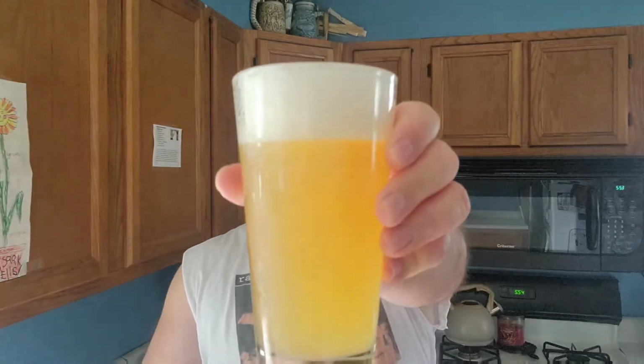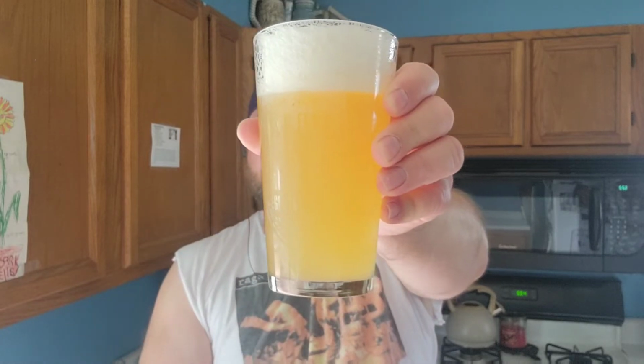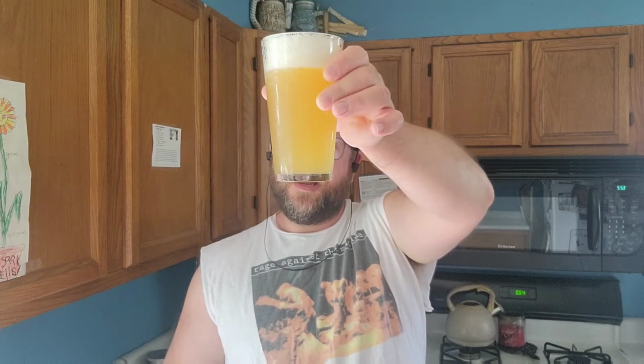Got it in my lovely Malted Gentleman pint glass. It just doesn't show up very well, but it's right there. Take my word for it. Oh, the head, sorry, I'm getting ahead of myself. The head on this thing is white. As you can see, very hazy. Looks more like pineapple juice to me. Smells like grapefruit. Let's see what we got. There's only one thing left to do. Cheers.